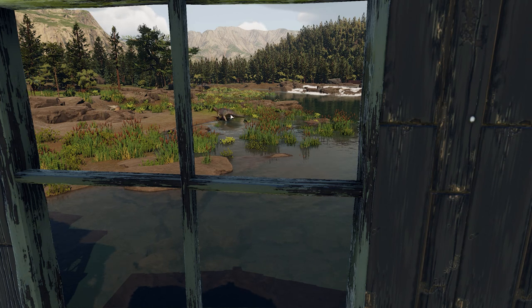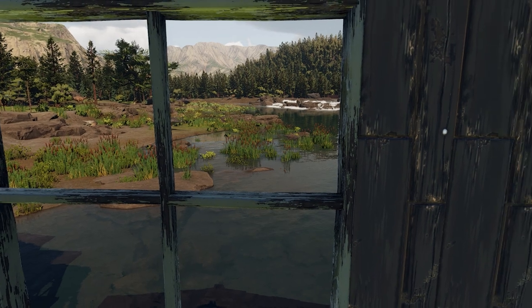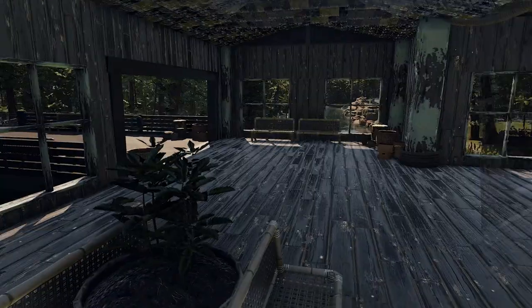You can see quite a few more Iguanodon from this view. So we've got some up here in the back, one hiding in the reeds here, one's asleep, and then one's just coming out here. We'll head into the habitat in just a second. I'll show you the rest of this build first.